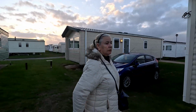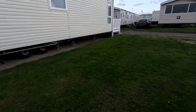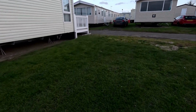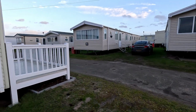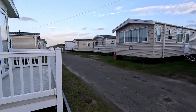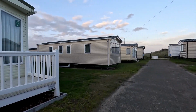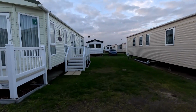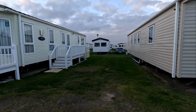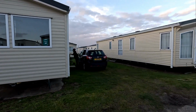Okay, this way. Well, you could go down there, doesn't matter. I just think it's easier to walk on the tarmac. A lot of holes in the ground. Quite nice having the balconies outside. They've all got lights on outside.